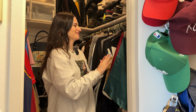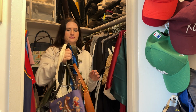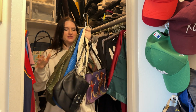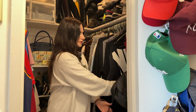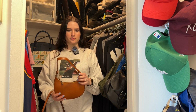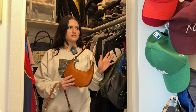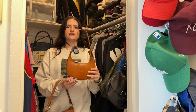I don't even know how to tackle this. Okay, I have these purse hangers, which in theory are really nifty, but mine are clearly overflowing. I love a good purse. Obviously, everything here I like and wear. The only thing is, my sister went to Italy last summer and she brought me back this adorable little purse, which I really love, and I love the color. And she got one for herself in red, and she got my other sister one in black or maybe navy. But anyway, I love this little bag.